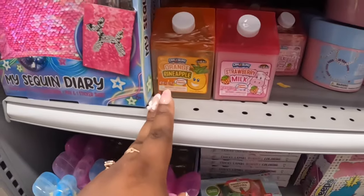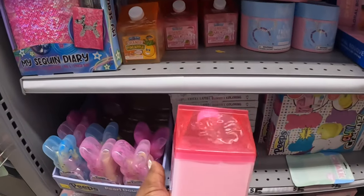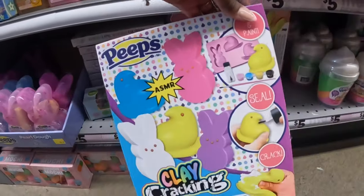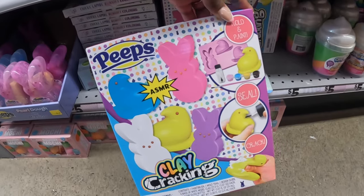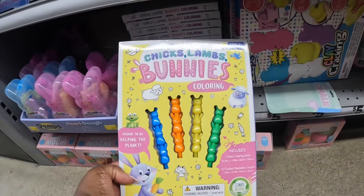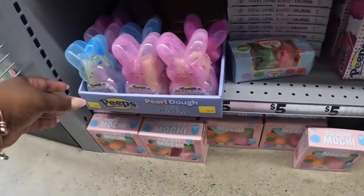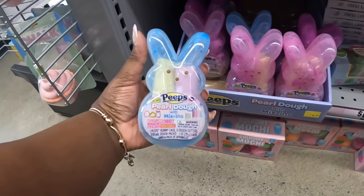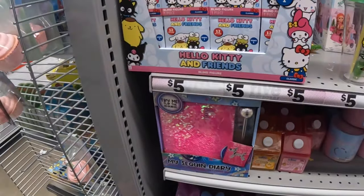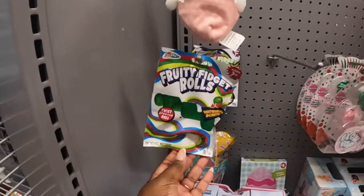Oh, they have a pineapple, an orange pineapple and a strawberry milk. And these slimes. Okay, what's this? Clay Kraken Mold and Paint. Peeps, that's $5. So there's Peeps, Chicks, Lambs, and Bunnies coloring. Oh, Peeps Pearl Dough. Hello Kitty and Friends, Blind Figurines, Fruity Fidget Rolls.